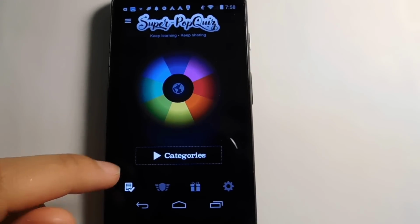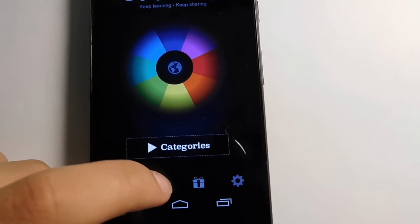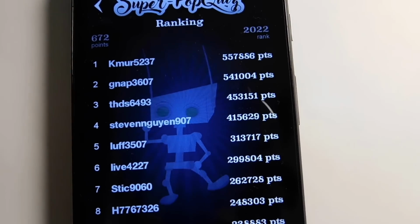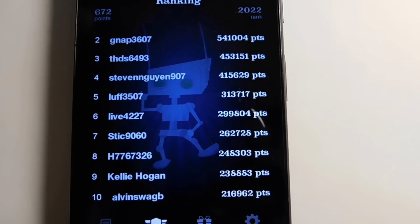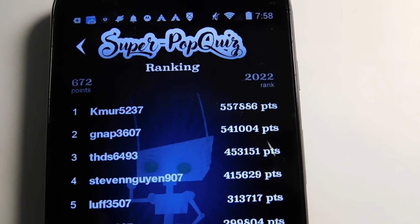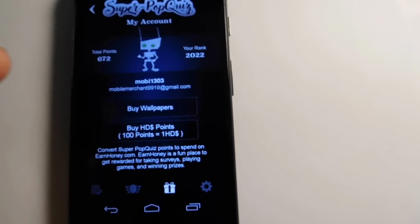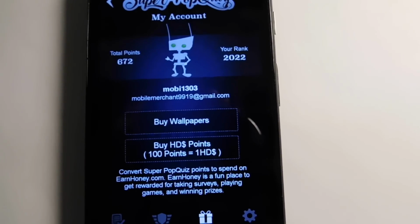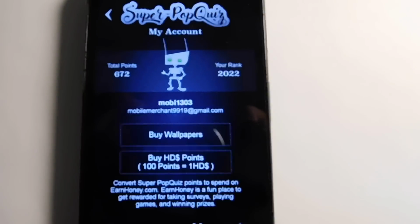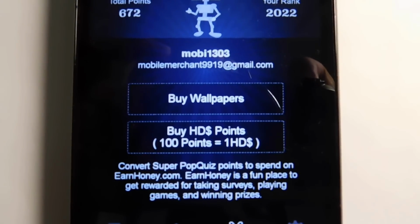So besides the quizzes and the different categories of quizzes, you can see there's some more things down here. So if you press on this little icon, there's different rankings, so you can just see some people have a lot of points. It shows you the top 10 only. But I'm not anywhere close. I only have 672 points, so I'm at 2,000. You can go here, and this is where you can actually cash out your points. So this app is connected to another app called Earn Honey, and Earn Honey has these HD dollar points.